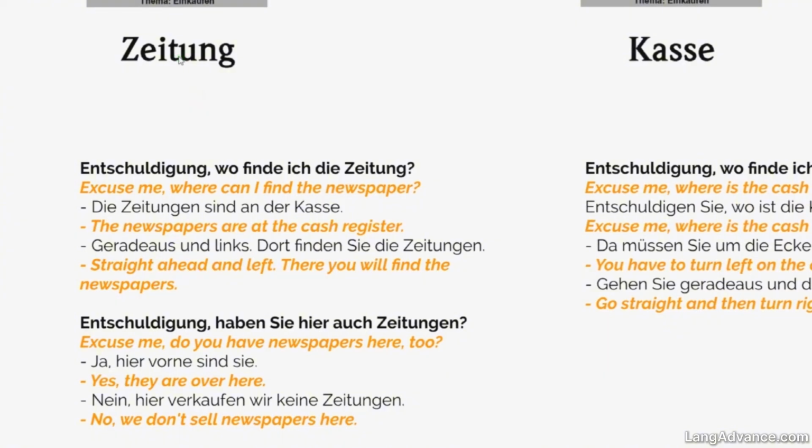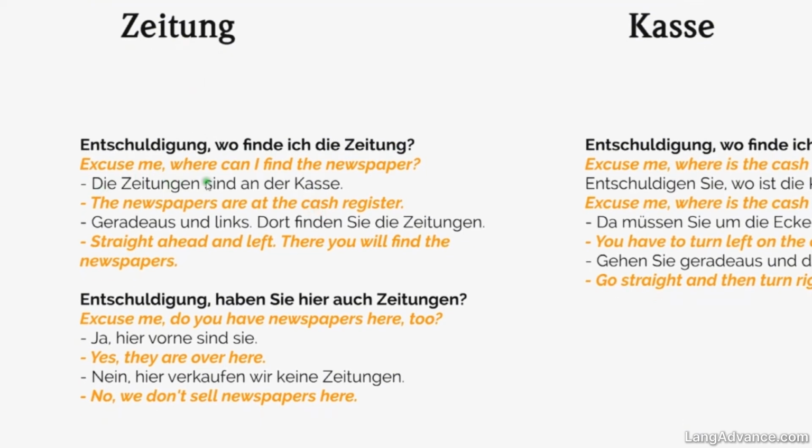Die Zeitung ist the newspaper. Entschuldigung, wo finde ich die Zeitung? Excuse me, where can I find the newspaper? Die Zeitungen sind an der Kasse. That's very often in Germany. The newspapers are at the cash register. Okay, die Zeitungen sind an der Kasse.